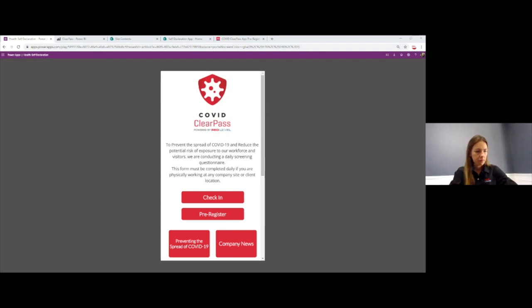It doesn't have to. It does not tie into the door system. The temperature would be a manual process and a manual entry, the way that the app is currently set up. Okay. Next up, we have, let's see.